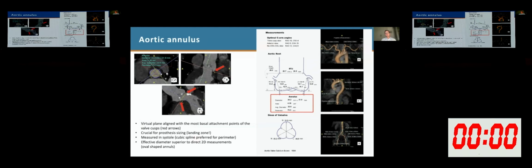So let's start with the measurements. So let's start with the aortic annulus, which is the most important measurement and the center of our report. We angle first the annulus, which is a virtual plane aligned with the most basal attachment points of the valve cusps, as you see here in the red arrows. It's crucial for the prosthesis sizing. It represents the landing zone of the future valve.